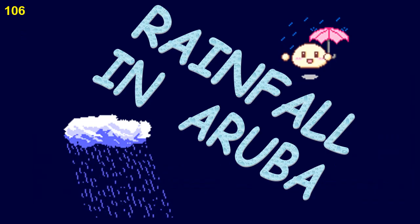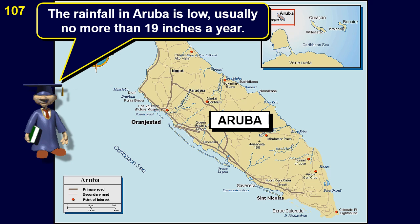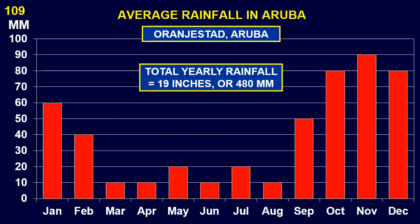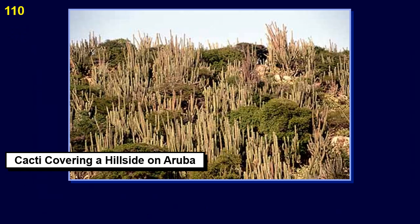Rainfall in Aruba. The rainfall in Aruba is low. Usually no more than 19 inches a year. Here is the average rainfall in inches throughout the year in Oranjestad. The total yearly rainfall is 19 inches, or 480 millimeters. Here is the average rainfall in millimeters throughout the year in Oranjestad.